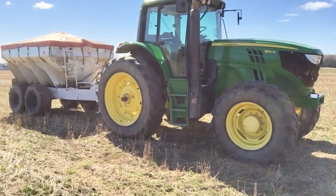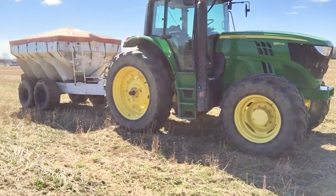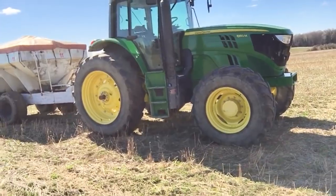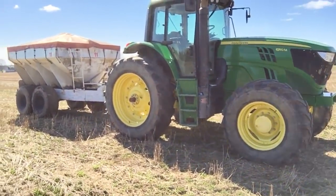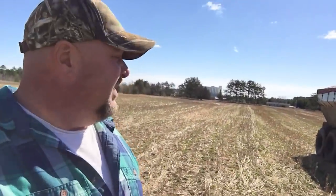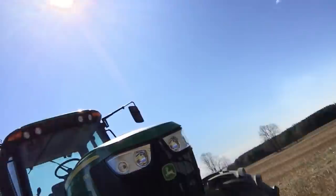Very happy with this purchase. I mean, I just got it. I've got a long ways to go here before true happiness, but right now I'm very happy with it. Purrs like a kitten, runs and operates like I'm not used to. This is almost double the tractor I'm used to. It's 150 horsepower, where the 6420 on a good day is about 115. It just seems like double the tractor.